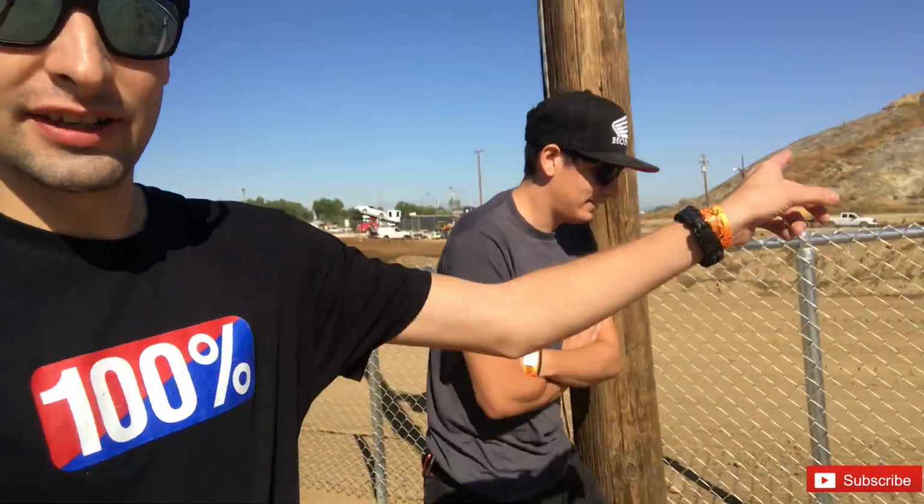We made it to the track, as you can tell. It's actually not that busy. The compound itself is small. So this is the main track. This is the vet track. We're gonna take laps on both, film both, and see how it goes.